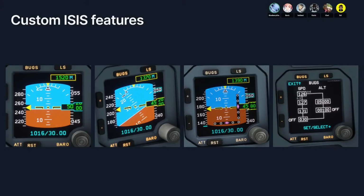Furthermore, not a very commonly used feature on the A320 in general, but we now fully feature the box page, which you can see on the very right here in the screenshots. The box page allows you to set certain box or sort of markers on the speed and altitude tape.